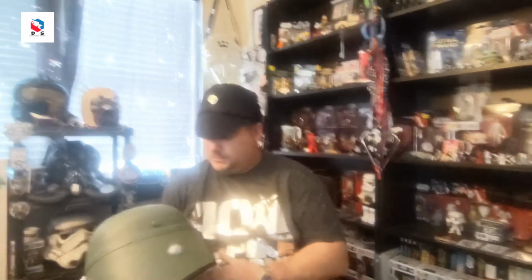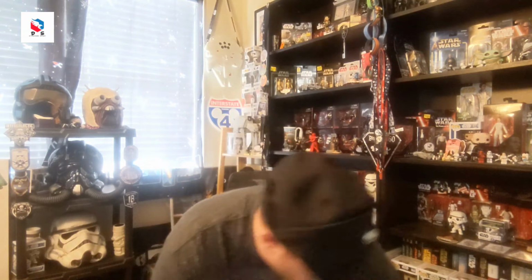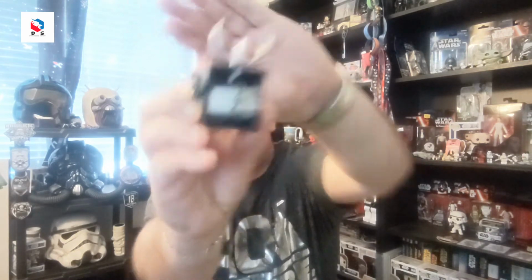Set the box aside. So, all right, there's the helmet. You can smell the paint, which I love that smell. I'm going to take the antenna out. Again, just like the Imperial Gunner helmet, he's put a wing nut on the back of this so that I can attach it to the helmet.